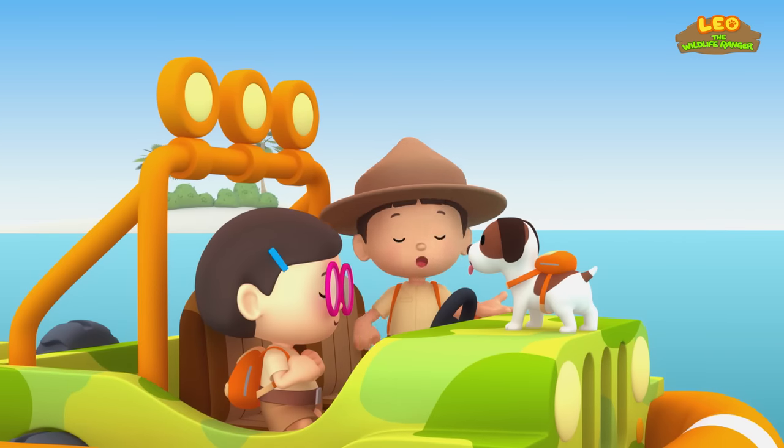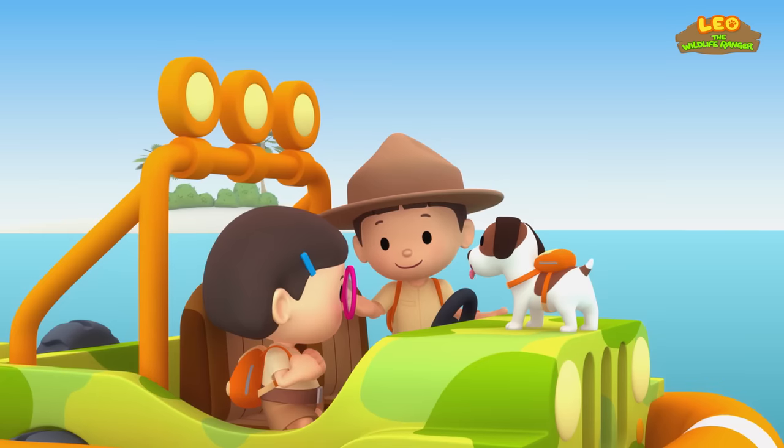We did it! We found a safe home for the Reef Manta Ray. Hooray!